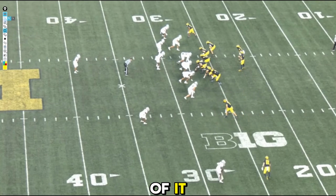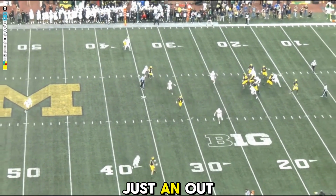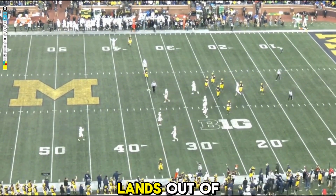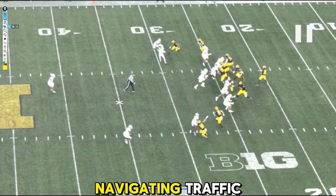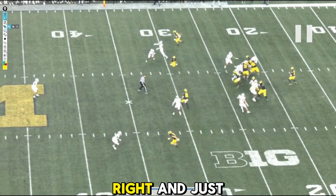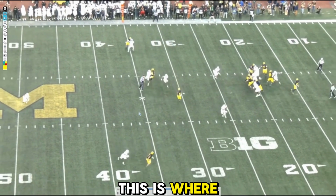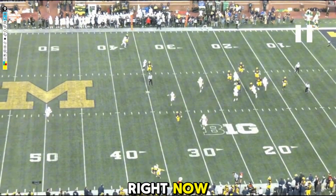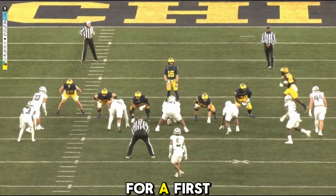And then on top of all of it, the route running, the nuance, the smooth moving, he does have very good ball skills here. Just an out route, a really nice timed jump here, getting that football away from his body, and he lands out of bounds, but he gets a foot down and a knee down. So here, again, navigating traffic, push the guy off, get upfield, right? And just a little bit of detail outside, and he's going to go to the out right here. And this is where you like to see the ball skills, right? Hands away, up and away, and he's getting hit right now. That knee comes down in bounds, and he's able to make a big catch on the sideline, move the chains for a first down on third down.